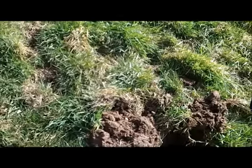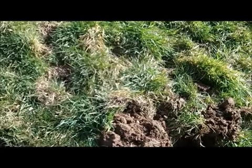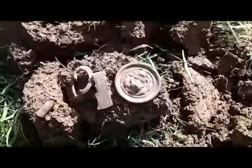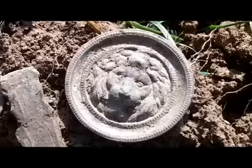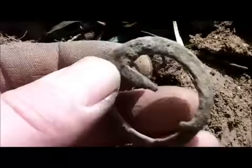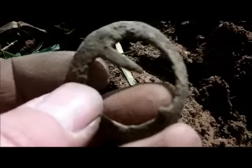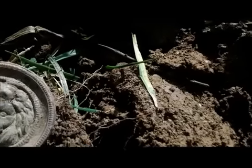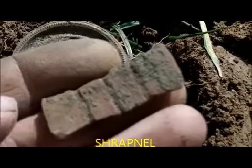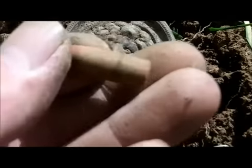Right, me and my sister finally, after hours of driving, got a little bit of permission. Just one field, but it's not really turning up much. I got that, which is quite nice. And this, I think, medieval brooch or buckle. I think medieval. That there's got a bit of colour in it. I don't know what that is. Might be shrapnel. And a bullet thing.